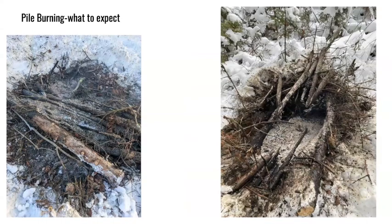This is kind of what to expect if the piles aren't built really tall and skinny, as well as I didn't really burn these at a great time of the year. It was like 20 below. This is way out on an island on Burnside, and there was 2 feet of snow on these piles. So all these butts are frozen in. I'm a pretty strong guy, right? And I could not get these pulled out because they were frozen.